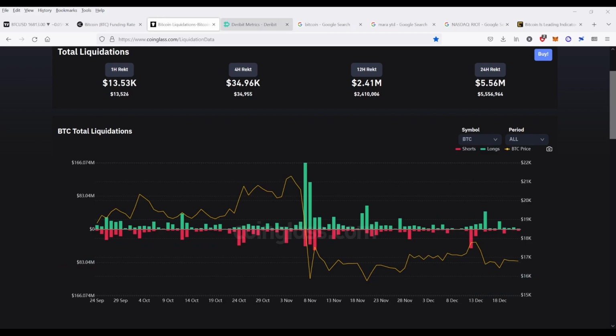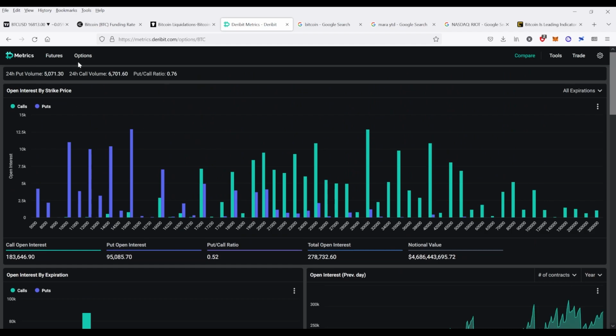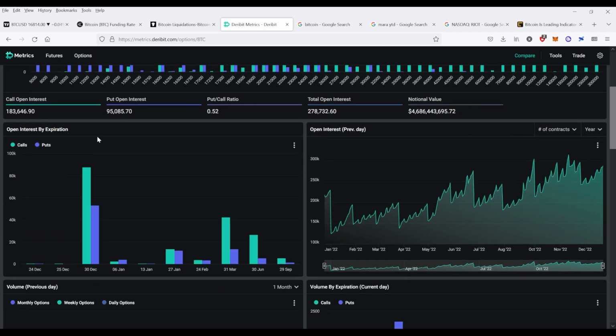And next, I want to go ahead and show you the options market for Bitcoin. The only reason I like to bring this up is because this open interest by expiration for Bitcoin, you have a massive number of call options that are going to be expiring on the 30th of December. I've talked about this quite a bit, but these don't seem to have gone away. They've stayed at an incredibly high level.